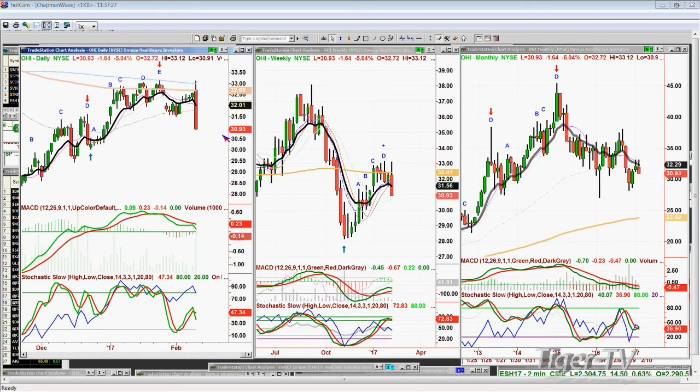So I'm going to say to you, if it was me and I was looking at it and it responded like this and that was so-called good news, I would probably say I want to lighten up at least a part of my position, just so that I'm managing my money properly. So I would take something off right here at 30.90. And if it does come back, the way it's acting, you'll know that if it goes to the 31.50-ish area by Monday or Tuesday of next week, that it's turned around.